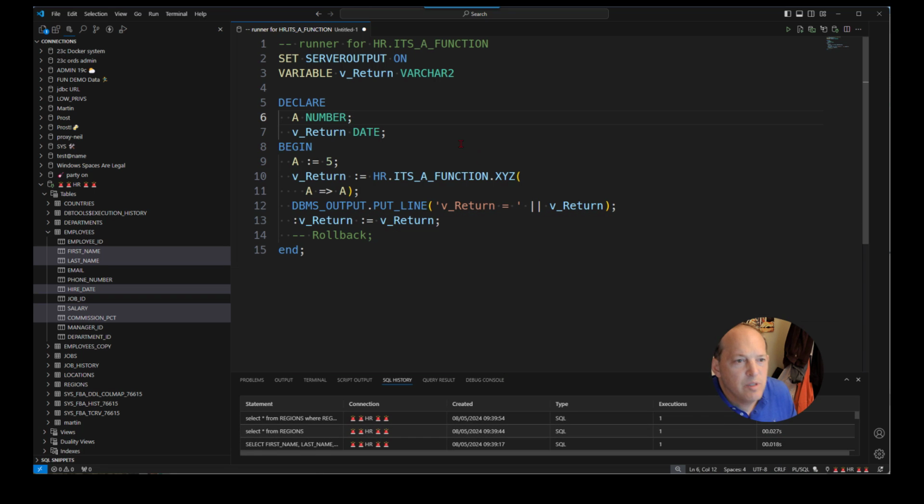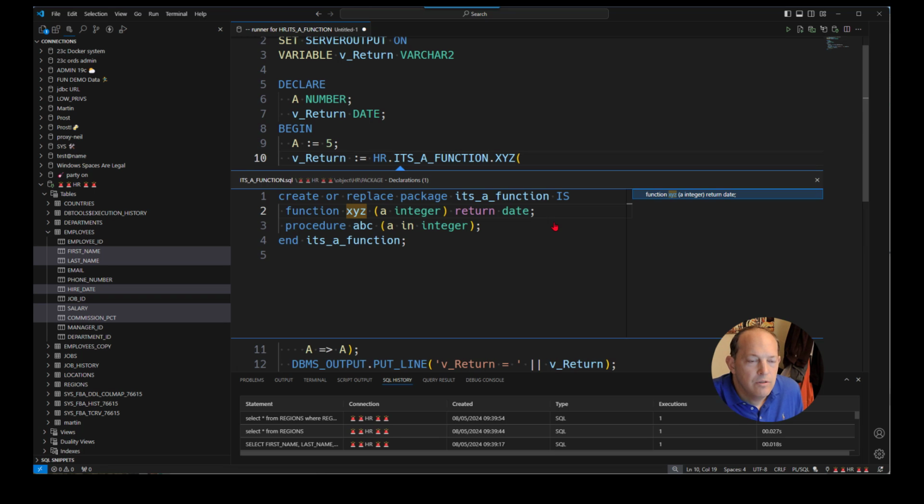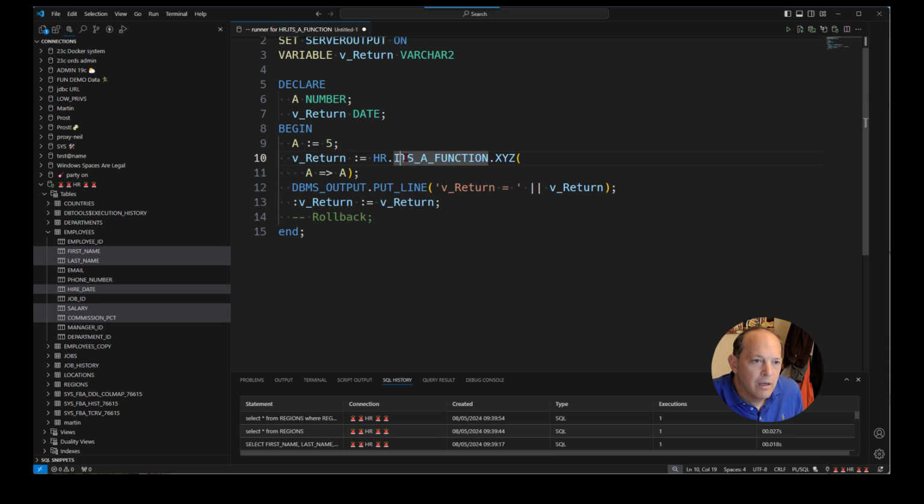So here's an anonymous block where I'm calling a package function. Maybe I want to learn more about this package function. So we support PL/SQL too. I can right click on this and say peek. So here's the actual definition of the package. I've actually called the package, it's a function. And I've got a function in here that does work, so I can actually see what it's doing. Or, instead of doing a peek, I could also say go to declaration.